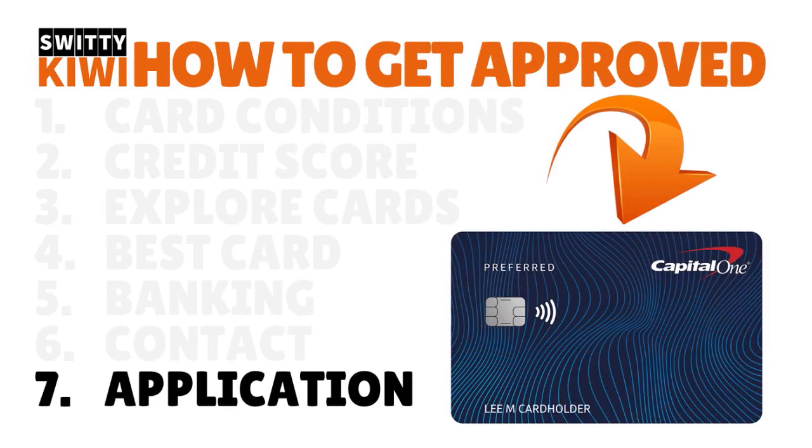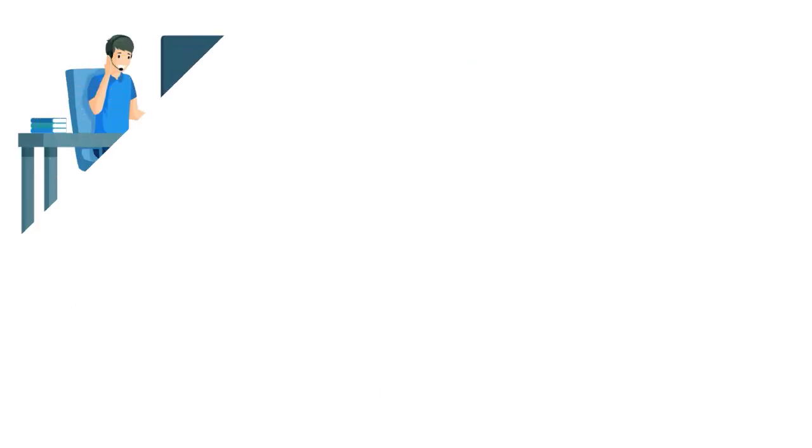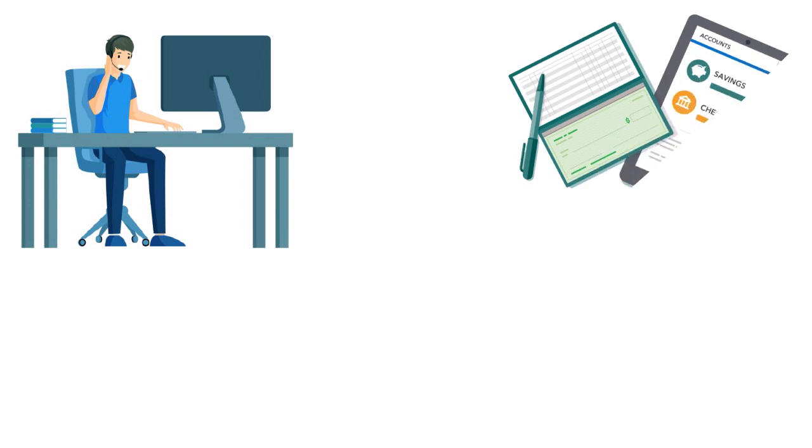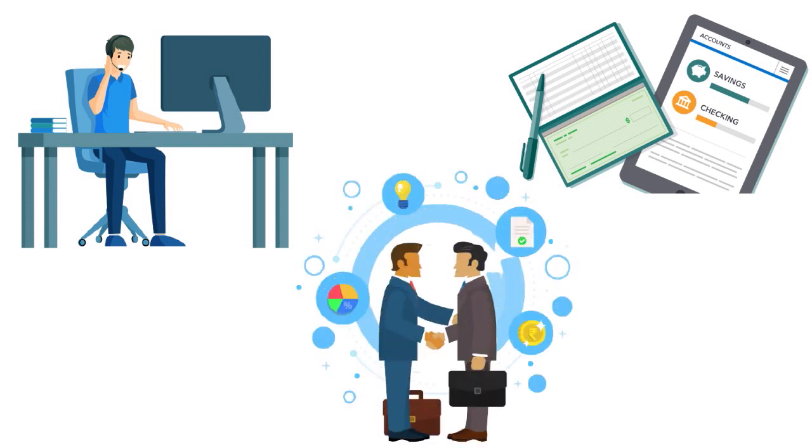Step number 7, folks. Now I want you to apply. So we have done all the research. We have spoken to Capital One. You have opened a checking account and a savings account or a CD or an investment account, whatever it is. You have started a conversation that will help you buttress the relationship between you and Capital One. Now it's about time to apply.